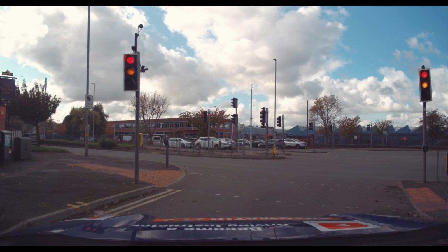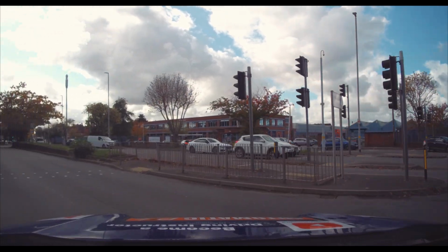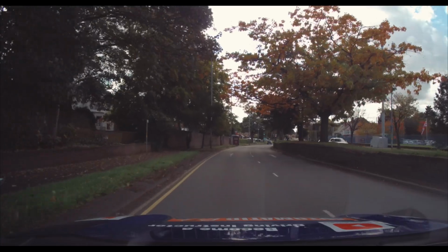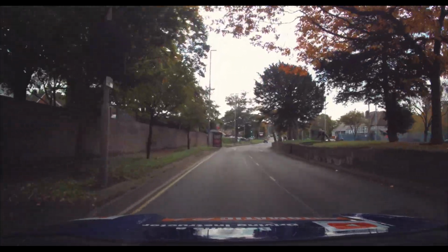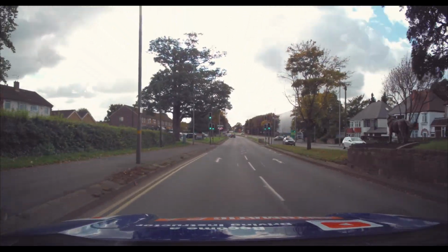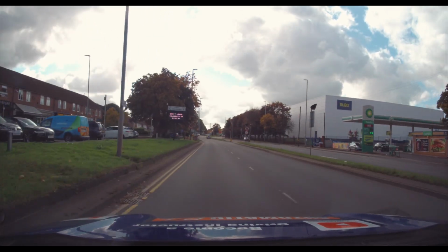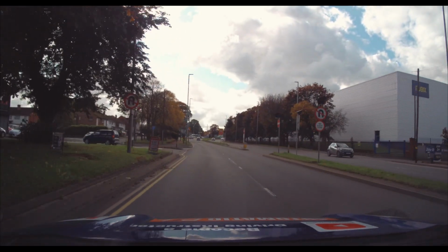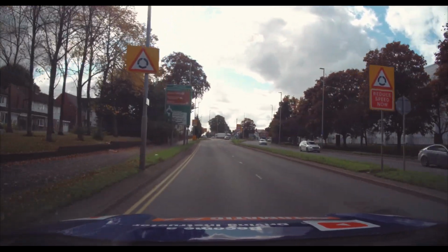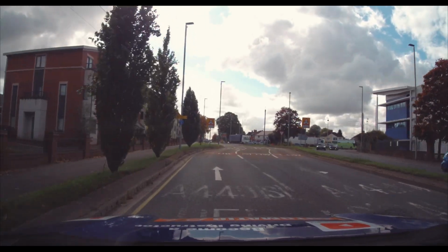So it's always good just to keep an eye on what's happening from the other side of this junction as well. As we come round, we know we've got our change back to 30 again. So it's just making sure we keep to the limit and we don't go with the flow of traffic or just build up our speed naturally. The key to passing the part 2 is sticking to those speed limits in your own personal driving, not just when you're training, because your natural driving needs to come out.